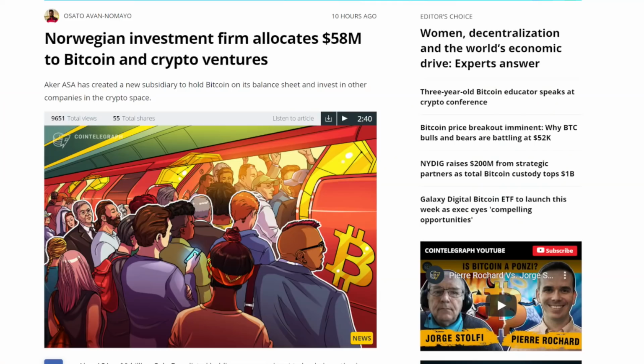Big news today too is that Aker, a Norwegian company involved in energy, fishing, and engineering, has announced that they bought $58 million worth of Bitcoin for their strategic reserves. Now, as the company stated, they are intending to hodl their Bitcoin. It is a strategic asset for them. They also said that they're going to be mining Bitcoin using otherwise wasted energy from their energy extraction processes to stack up some sats.